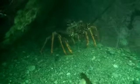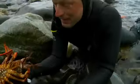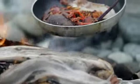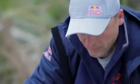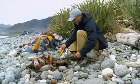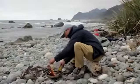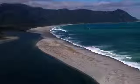Fresh from the sea, New Zealand's very own delicacy, the crayfish. Absolutely gorgeous, and power to go with it. What could be finer? I've had a lot of firsts today. First time I've been diving on the west coast down this way. First time I landed a plane at Martins Bay. First time I caught a crayfish while snorkeling. That's a first. So, fantastic. Yeah, it's been a great day.